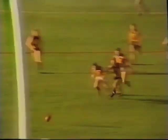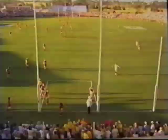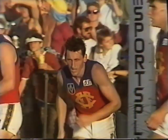Well, there seemed to be a real lull in the play there where it was almost as if the Brisbane Bears had dropped their bundle a little bit after that goal by Osborne. Let's hope they haven't, because there's a long way to go in this quarter and they're still in it with a chance with a couple of quick goals, but they got that goal far too easily.